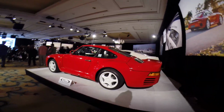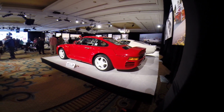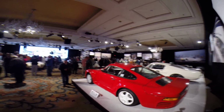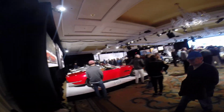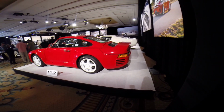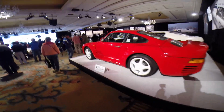Of course, the 959 is a dream come true for anybody who loves Porsches or high performance road cars. And it really set the template. At the time that it came out, the F40, of course, was turbocharged and rear-wheel drive, but the 959 went all-wheel drive, which influenced an entire other generation of supercars, including the Nissan GTR, which also went all-wheel drive for the R32 generation in 1989, I believe.